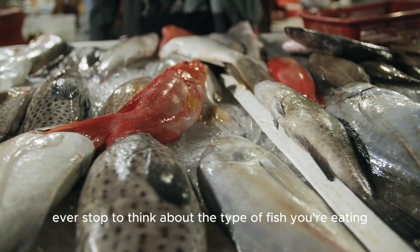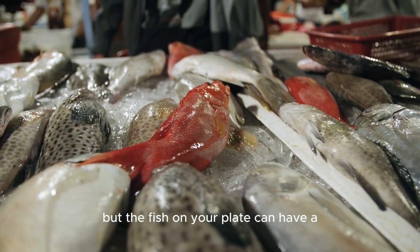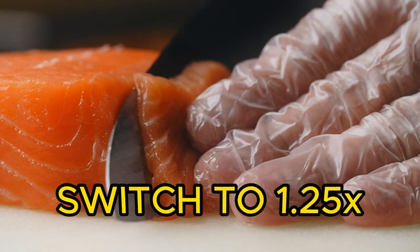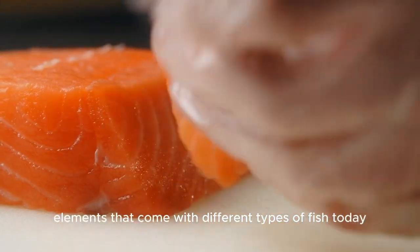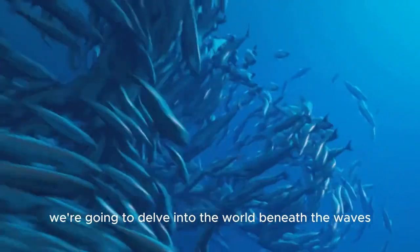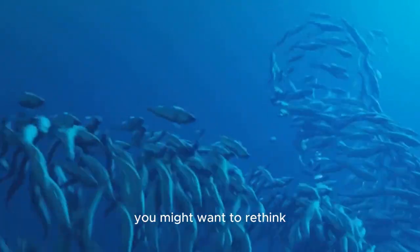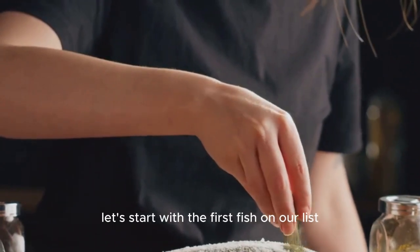Ever stop to think about the type of fish you're eating? It's easy to overlook, but the fish on your plate can have a significant impact on your health. This isn't just about taste or texture, but about the unseen elements that come with different types of fish. Today, we're going to delve into the world beneath the waves, exploring some common types of fish you might want to rethink. If you're ready to dive in, let's start with the first fish on our list.